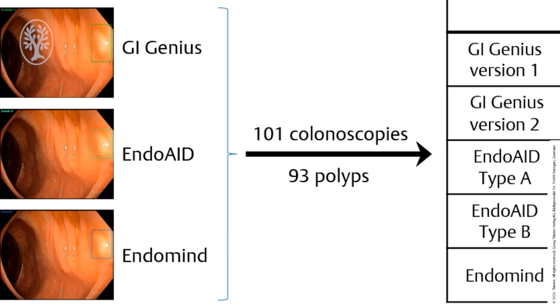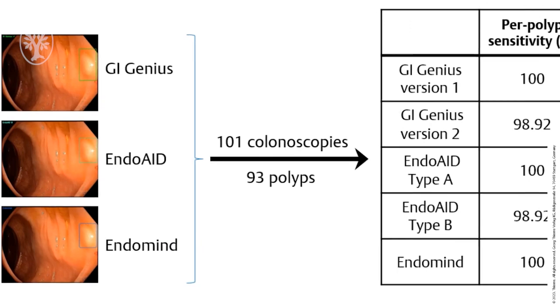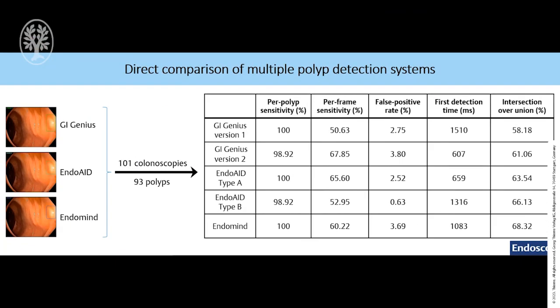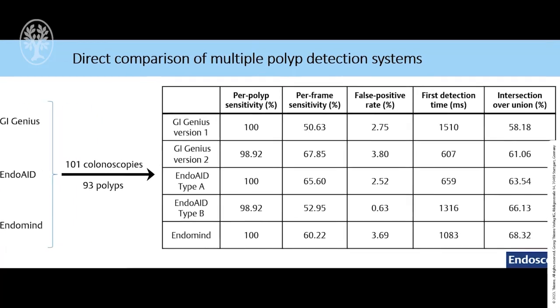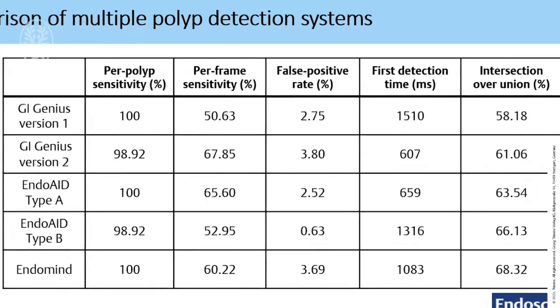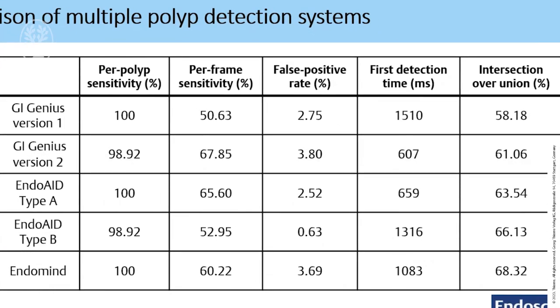A total of 101 colonoscopy videos were processed by each of the systems and modes. The coordinates of each frame containing a polyp were manually annotated. Thanks to an algorithm developed to detect the bounding box output of each of the systems, we were able to compare them with the manual annotations. Sensitivity was our first outcome.